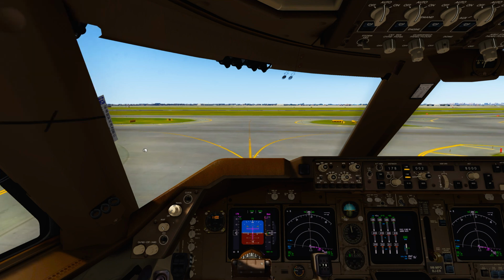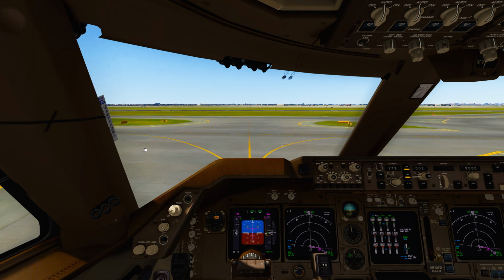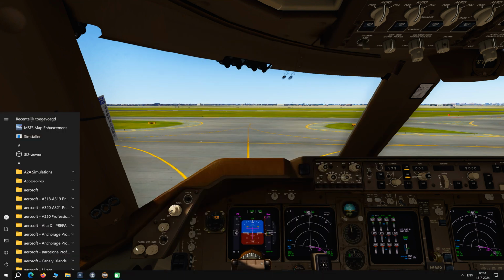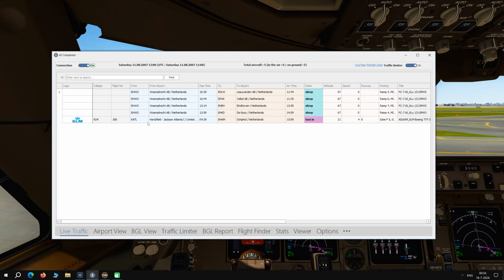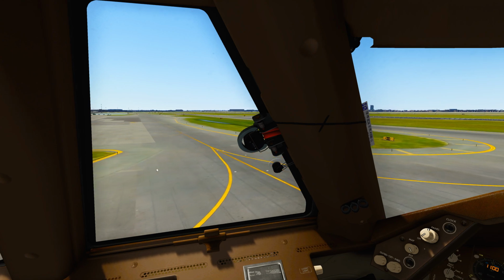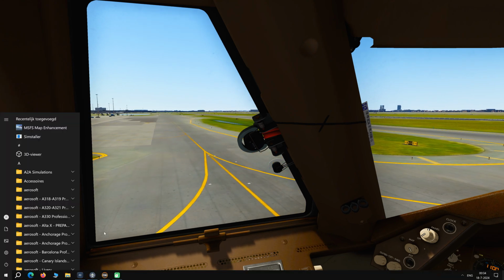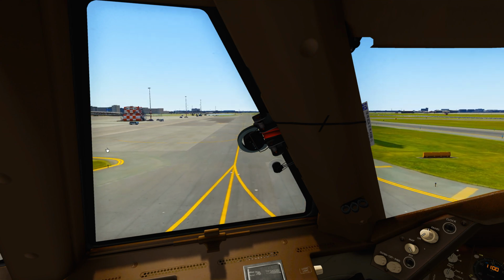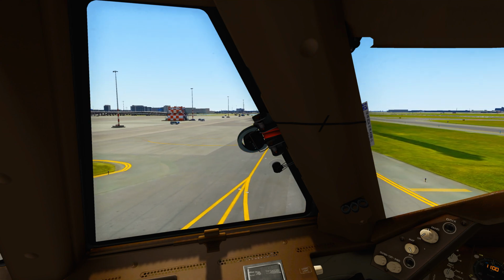I have no idea where that flight is coming from. I cannot see it here. Well, no. Let's see very fast. That is from Atlanta. Atlanta, Georgia. No, Atlanta, Hatfield's. All the way to Amsterdam in the 777-300. Nice.